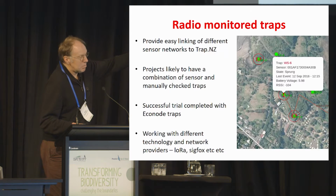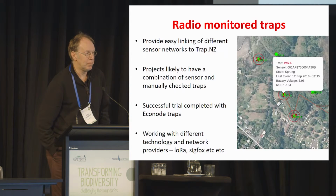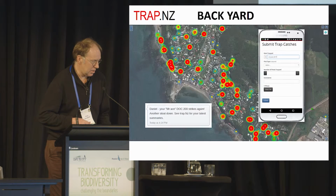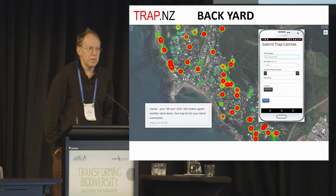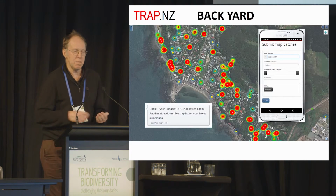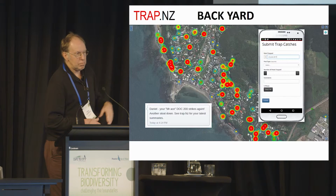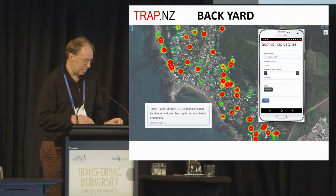So it'll provide you all the data in terms of what the status of your trap is, what the battery's like, notify you by text or email or whatever when it's sprung. So all of that can be incorporated within Trap.NZ. We're also within an urban setting. There's a lot of interest around a very cut down, simplified version where I can just get my phone and go look in the backyard and look at my trap and say, yes, I've got a rat. So we're providing right now a very simplified form for that sort of big urban engagement around trapping.